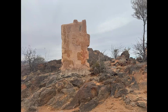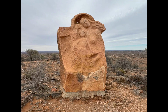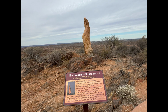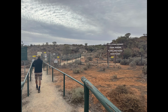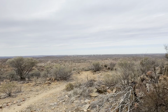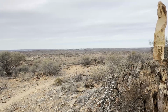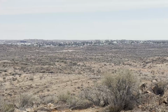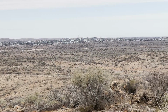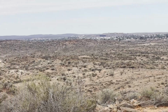The sculptures transform in appearance with the changing light, and they are especially enchanting at sunset. They're accessible via a 900-metre walking trail or by a narrow road leading up to the top. From the top of the Sculpture Symposium is a great view of Broken Hill. So you can actually see how close we actually are to Broken Hill itself, to the town.